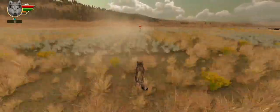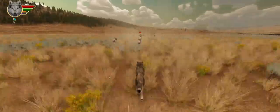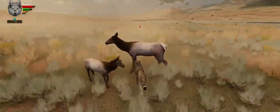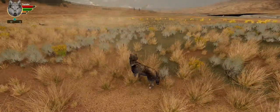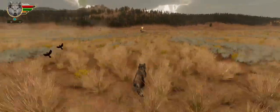That one fell. Bite her and see how she is. I want them kind of. Gosh, they're all just scattering, all chaotic. They're all confused.